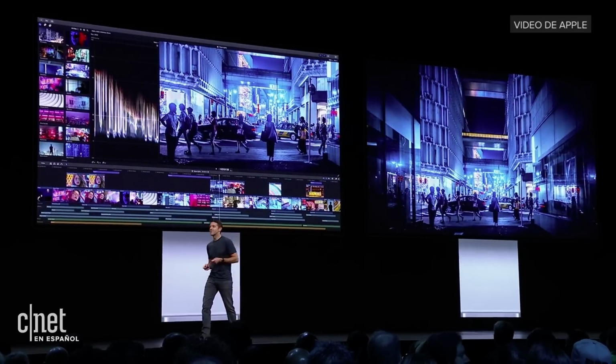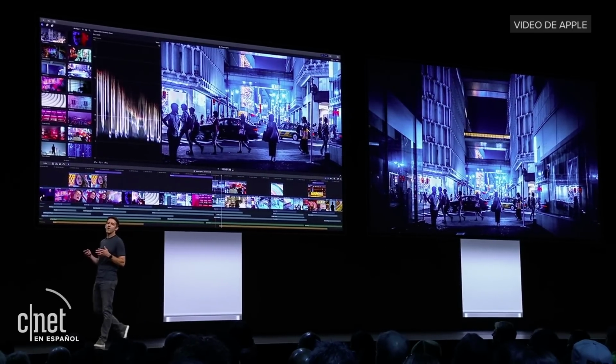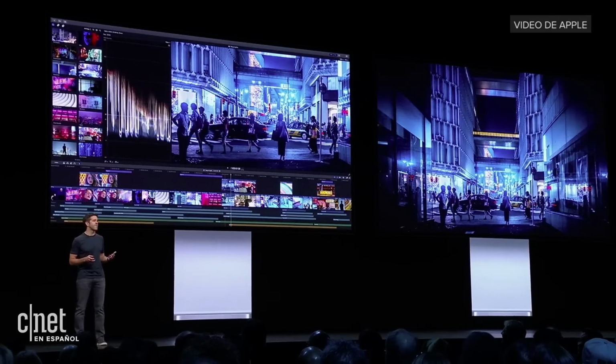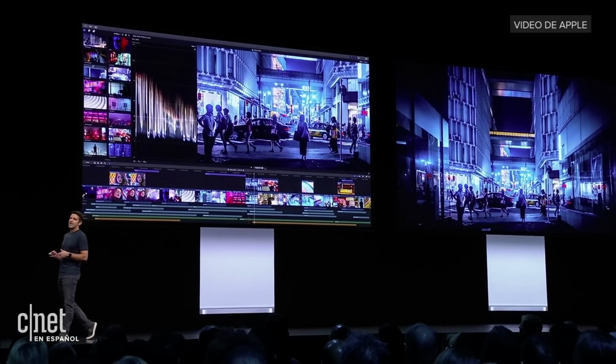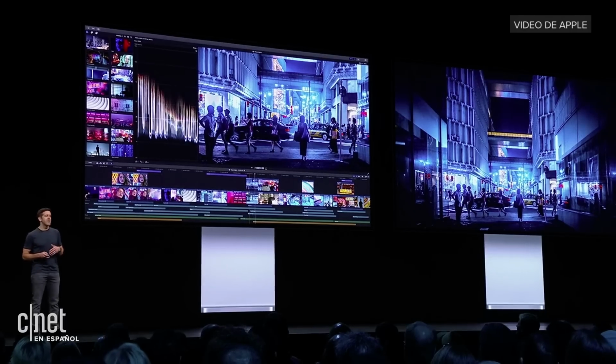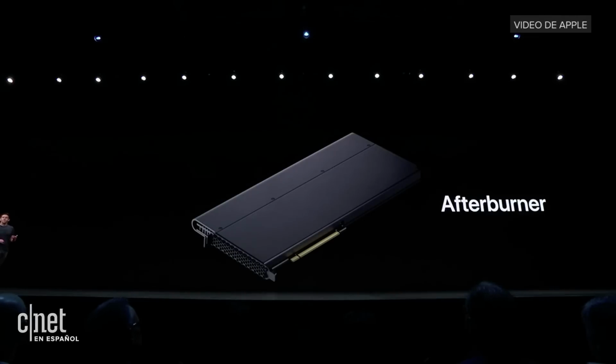Now, we've also done something really special for video editing. One of the challenges in working with high-quality cameras is the need to convert the native files into proxies for easier editing. This is a time-consuming and error-prone process. Being able to work directly with the native formats would be a game changer in these high-end workflows. So we've built a brand new card that we call Afterburner, and it turns your Mac Pro into a monster of a video editing machine.